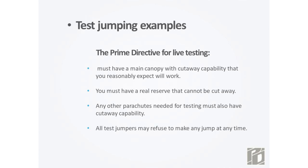And it is that you must have a main canopy that you believe will reasonably work as your main canopy, and it must be something you can cut away. And if it's something you don't expect will work, it doesn't count as your main canopy. And you must have a reserve, a real, TSO'd reserve, that cannot be cut away with you.